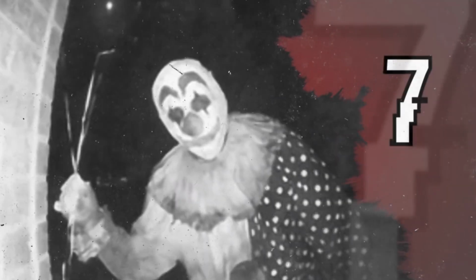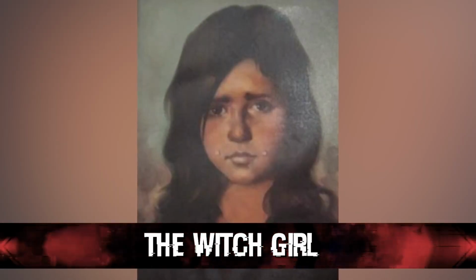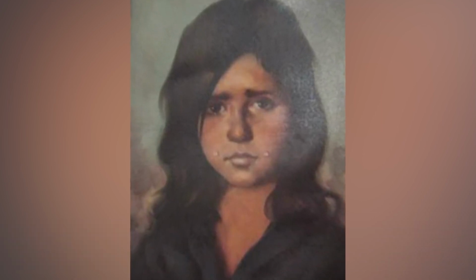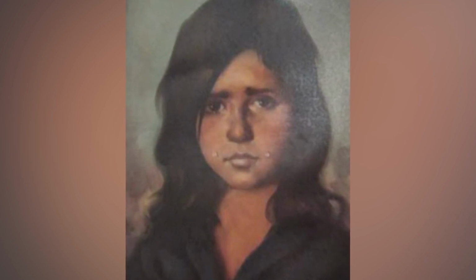Moving on to number 7, we have the Witch Girl. Now, I couldn't find much information on this painting. It features a picture of a girl crying, but I don't know who painted it or even the year it was created. All that's said about it is that it's a painting of a witch child and apparently it's very haunted. So it's said that the painting once belonged to a Spanish man who felt like the girl's eyes in the painting would follow him.